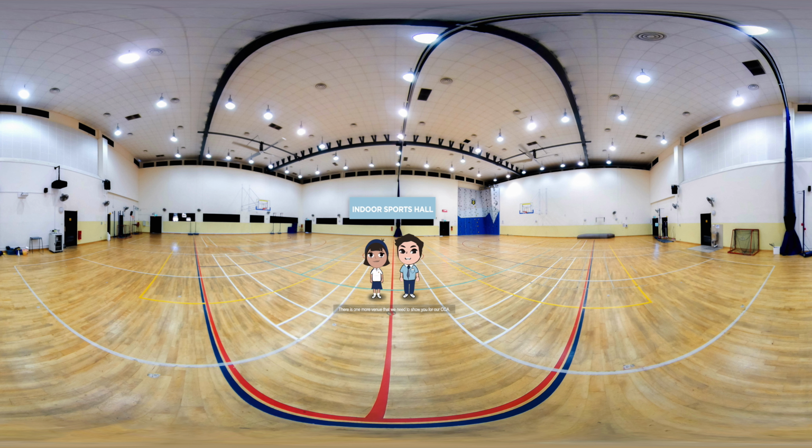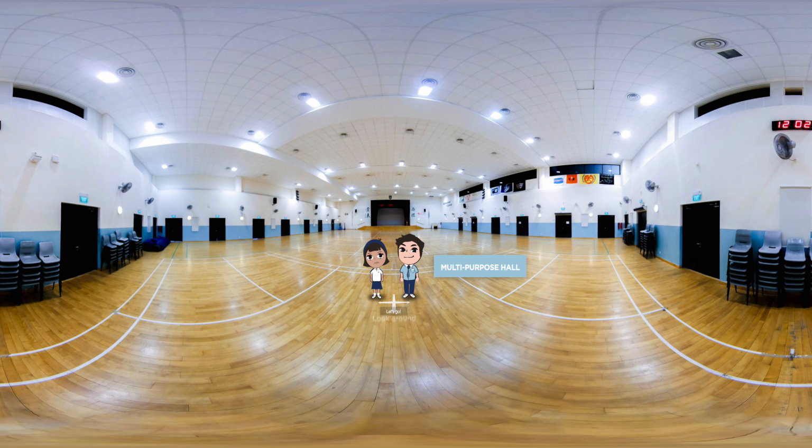There is one more venue that we need to show you for our CCA. Let's go! The multipurpose hall is where the school assemblies are held every morning. It is also where we hold large-scale events and performances. Even our national examinations are held here, as the MPH provides a very conducive environment for the exams. The aircon sure helps us to better concentrate on our papers.